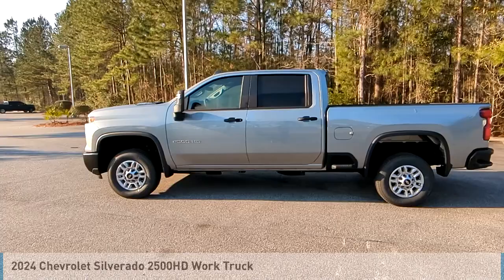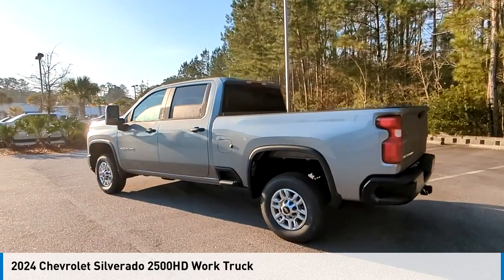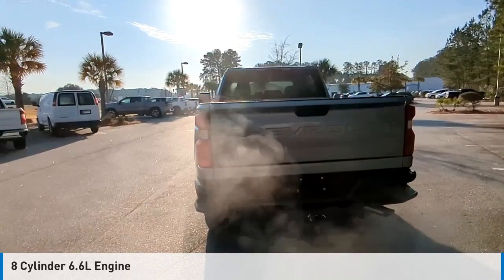Looking for the right vehicle? Check out the 2024 Silverado 2500 HD. This vehicle is powered by a rear-wheel drive, 8-cylinder, 6.6-liter engine, and comes with an automatic transmission.